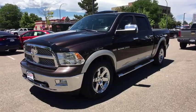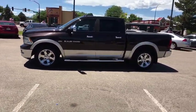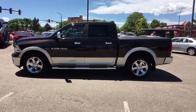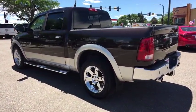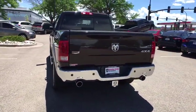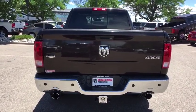We are pleased to show you the 2011 Dodge Ram Pickup 1500. The Ram 1500 is the most awarded Ram truck ever. Its exterior styling rethinks and outclasses every truck out there. Bred for strength and intelligence, the Ram 1500's towing and cargo hauling capabilities come naturally. This vehicle has less than 120,000 miles.